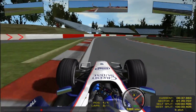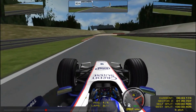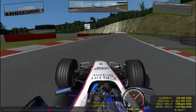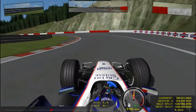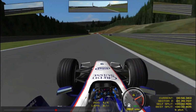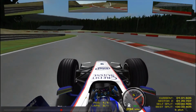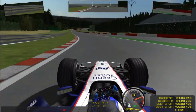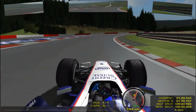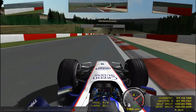I just like this car. It had tons of grip, as you can probably see, and it was so easy to drive around Spa. If you are in, you could just do it so easily. It was a brilliant car, and I loved it, and no wonder it was the fastest one. And the acceleration of these cars is just amazing. Even though it's not turbocharged, it just flies. I mean, it really just goes.